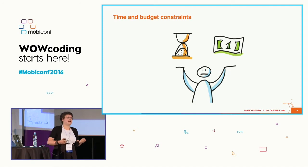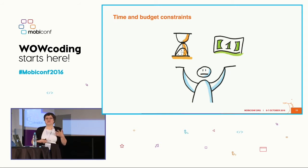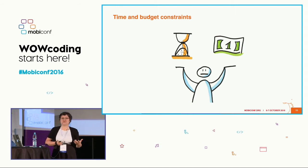And yet, I've seen countless companies, startups, even huge corporations who supposedly have money, that when they are faced with tight deadlines or budget, the first thing that goes is user research. We don't have enough money, we don't have enough time. Actually, I believe that time is the worst enemy of user research, not the money, time.